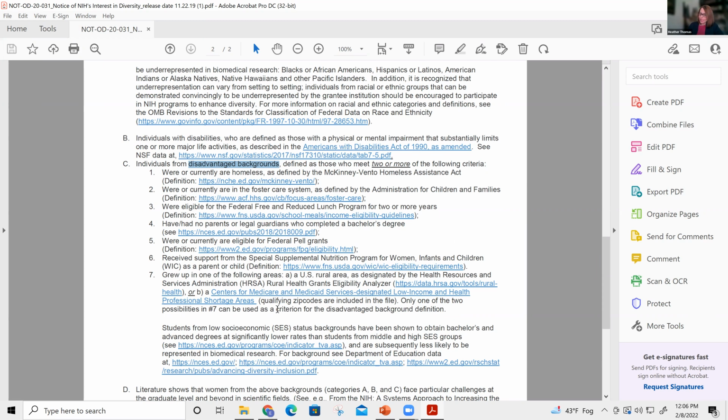And that's usually those that were homeless at one point, or their family was, or if you were in the foster care system, ever received a reduced lunch program, if both of your parents didn't get a bachelor's degree, or if you grew up in a rural area. They have a whole listing of zip codes, and you just plug in the zip code and it'll tell you if it was a rural or a disadvantaged area. So the NIH just really runs to support all of these types of students. That's the reason why we ask you that in the application. And so now you know why.